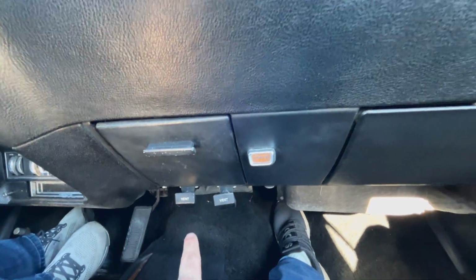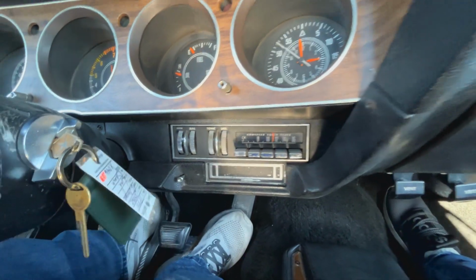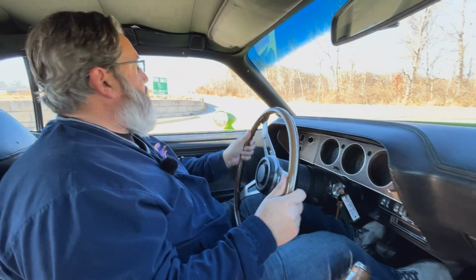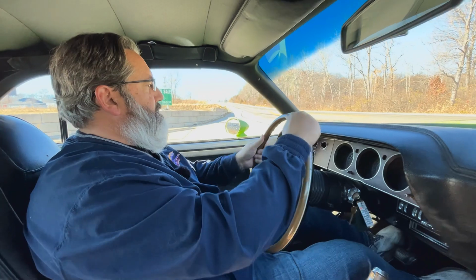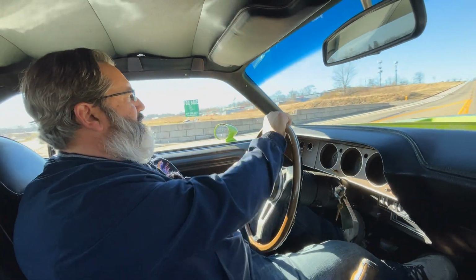We also have our vents down here in case you want some cool air coming in. Right now it's cold outside. We got a radio down here, the original Chrysler radio, and then our switches for the headlights and the lamps and stuff over there.